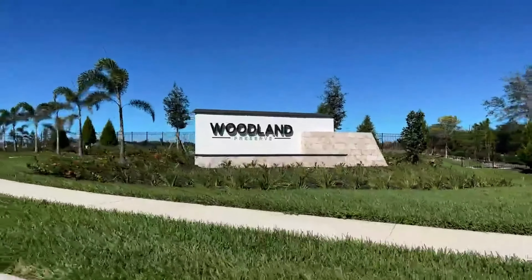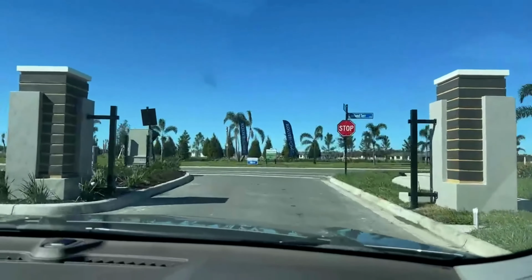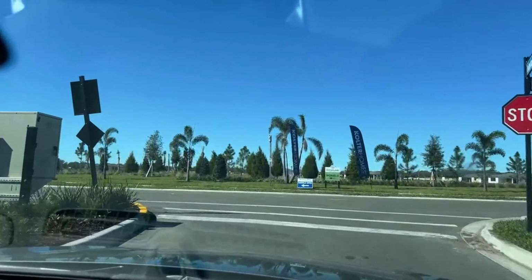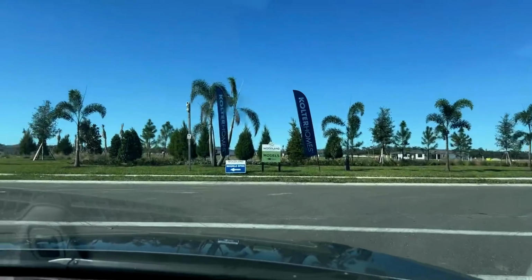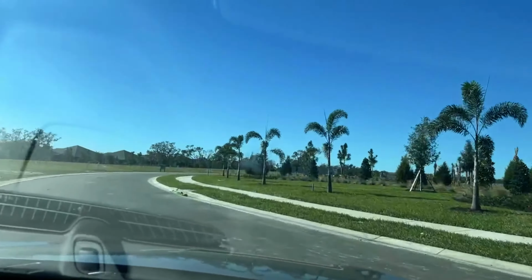Isn't that going to be a beautiful entrance? Here's the back side, the back gate of Woodland Preserves. You see we're going through these gates. They don't have the gates up yet, and they've planted a lot of really nice foliage. It's going to take a while for that stuff to grow in, but it's going to be beautiful.